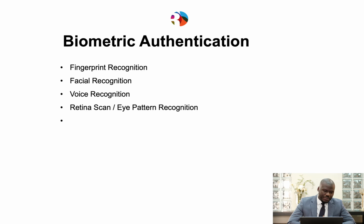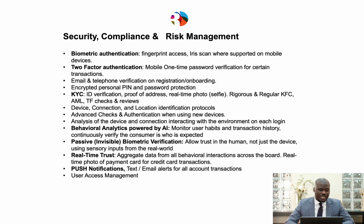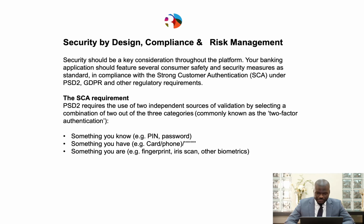So we can apply them by using fingerprint recognition, facial recognition, voice recognition, the retina scan as well. I've spoken about that a few times. So if you incorporate all of this into your core banking application, I will then say that perhaps your application is secure by design.